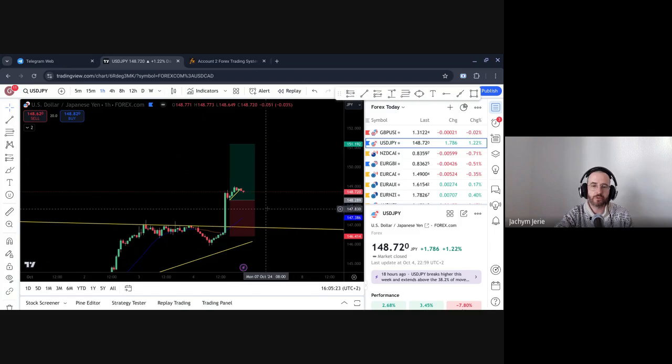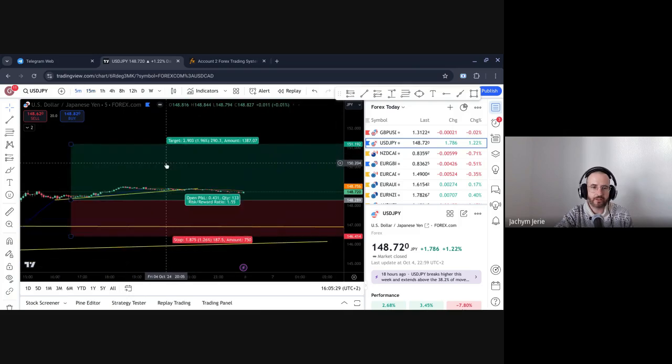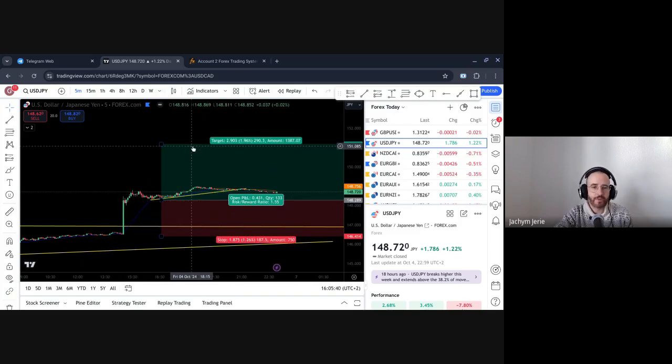Let me go to 15 minutes, or 5 minutes, because I probably entered on the 5 minute. I saw this big bar up. I'm like, we're probably going to see a follow through, but it's a huge spike already. So you have a huge spike like this. I thought we were going to get a move up, but it was on Friday, so I just left it open. I have my stop loss at break even. There's a good chance I'm going to get stopped out, and then it might go up to the profit target. I'm totally fine with that.